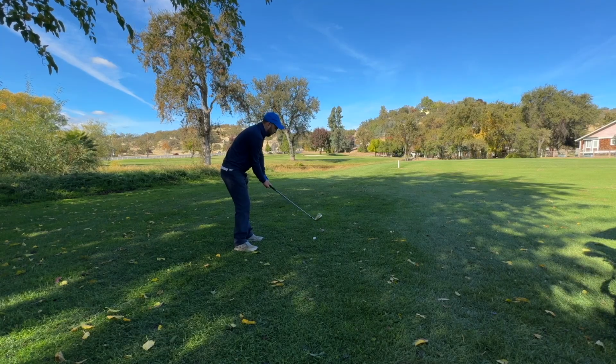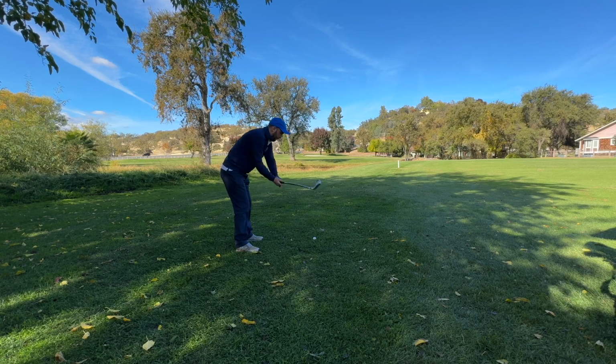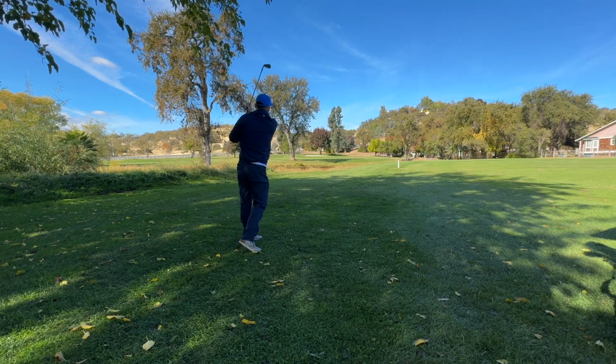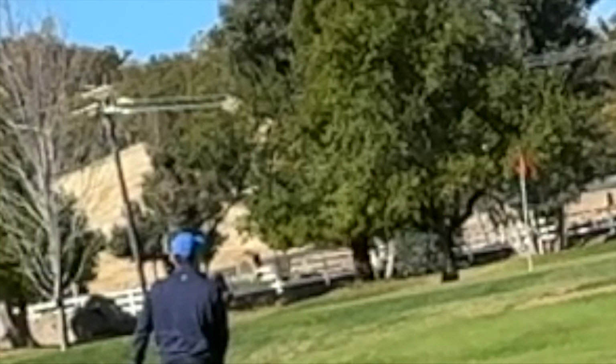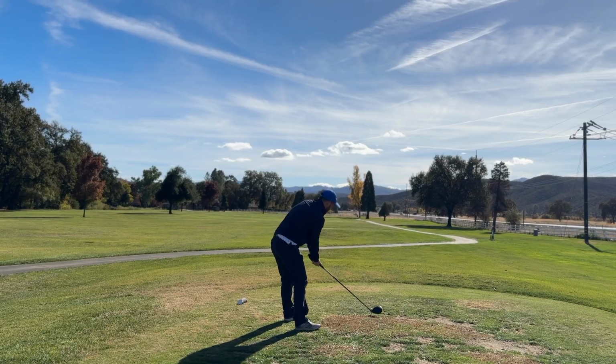So I had to drop because I guess that 2-iron went into the hazard, even though it was really badly struck. And hit a 6-iron, I just couldn't get it over the tree. And then now, what is this? This is the par shot, and then this was a fantastic pitch. Too bad this isn't HD, but I got that so friggin' close to the pin. So I felt pretty good about that.